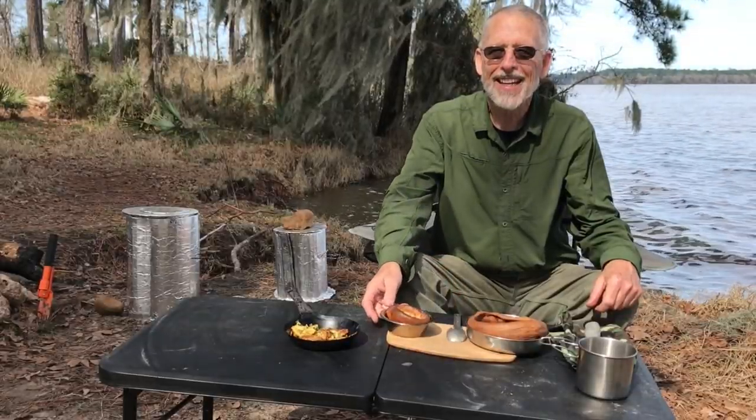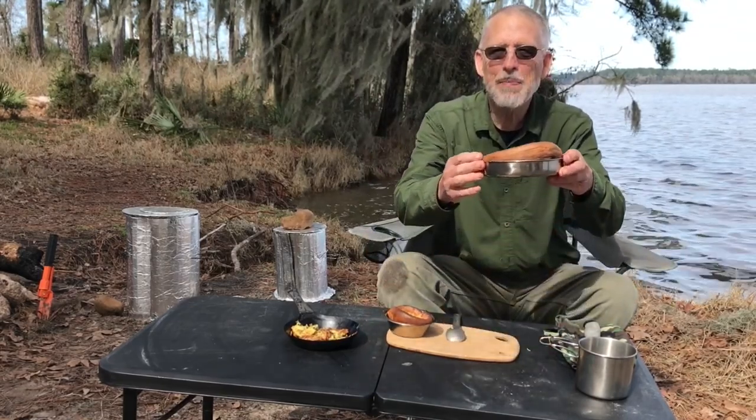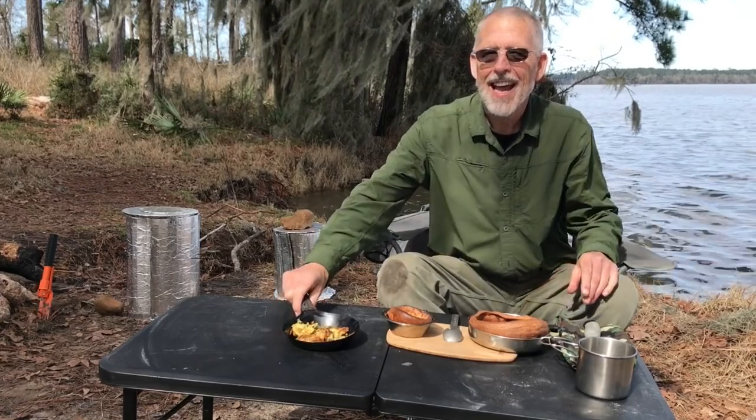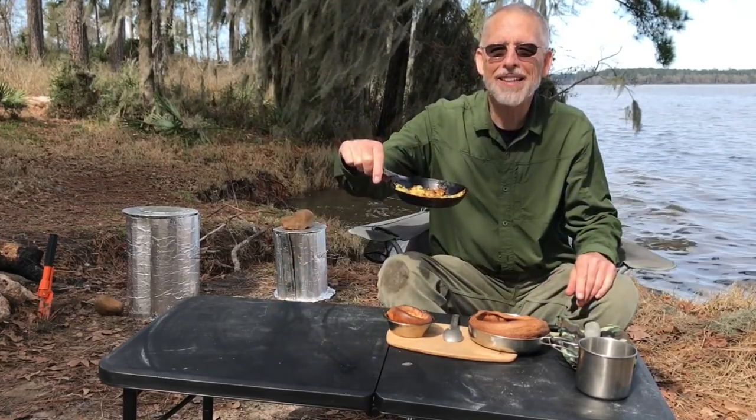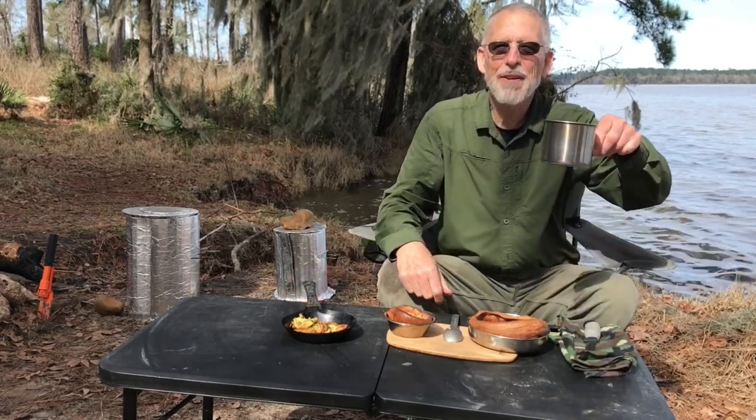Bon appetit, Popover, Dutch baby, and zucchini cheese bites. And of course, a refreshing drink.